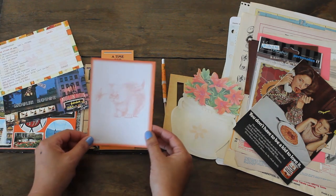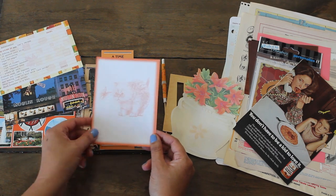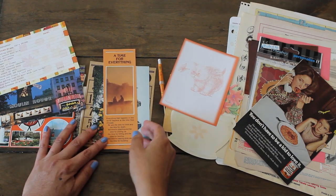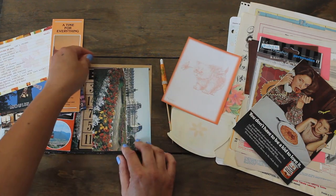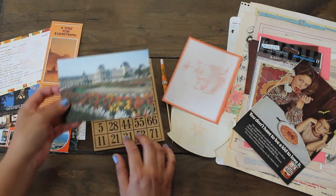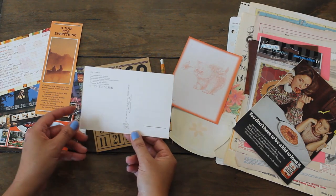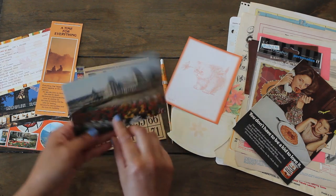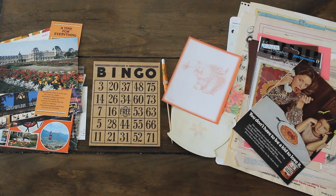And how adorable is this kitty? Stationery with a butterfly. That's so pretty. And we have a nice bookmark with a poem. Another one. I wonder if this is Paris. It is, the Louvre. And the garden. I'm trying to see if there's a date. That's so cool. That's really pretty. And we have a bingo card.